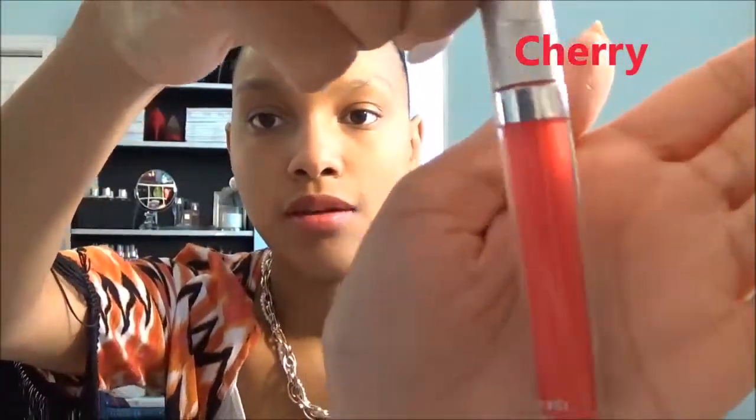And then, let's see. I also picked up this color called Cherry, which I don't know why it's called Cherry, because it's actually kind of a pinky color, like a hot pink. But yeah, this one's also the same as this one. It does not really show up at all, but I said I could use it as a top coat over some lipstick and give it a little shine.